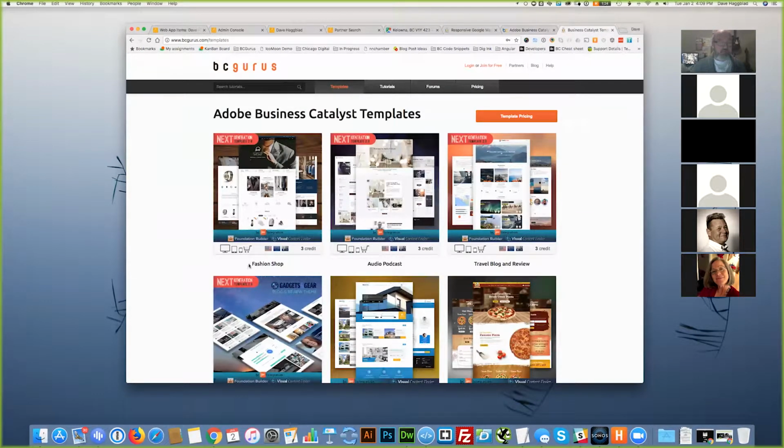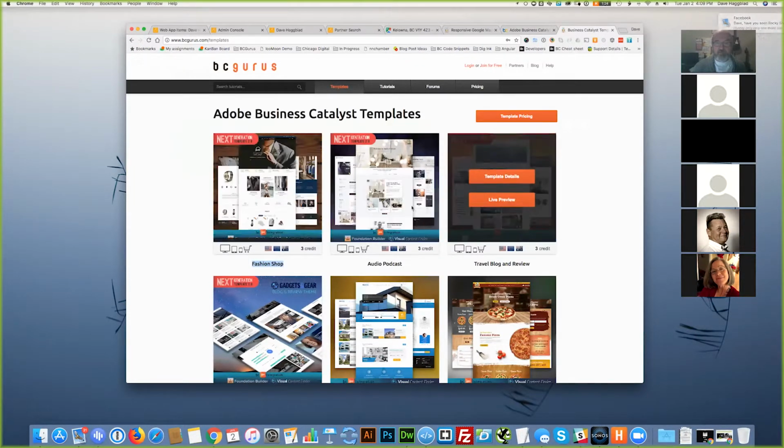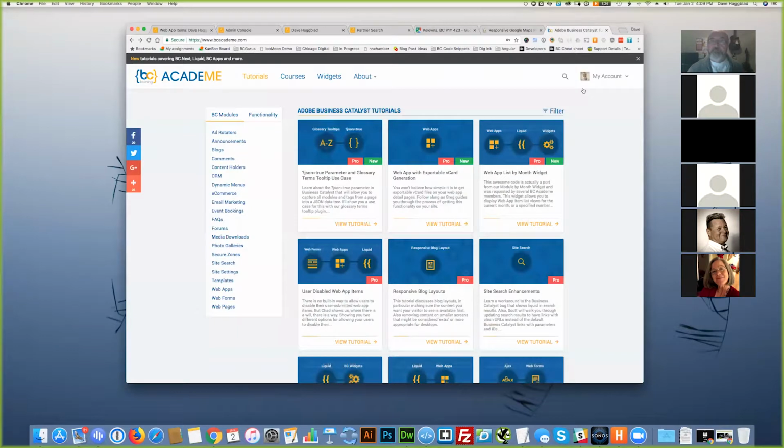Template-wise, this Fashion Shop was the latest template that's been released there. That is one that I coded myself, actually. I coded these last 4 templates. So if that gives you some confidence, great. And if you have any questions, I can do what I can to try and answer them.